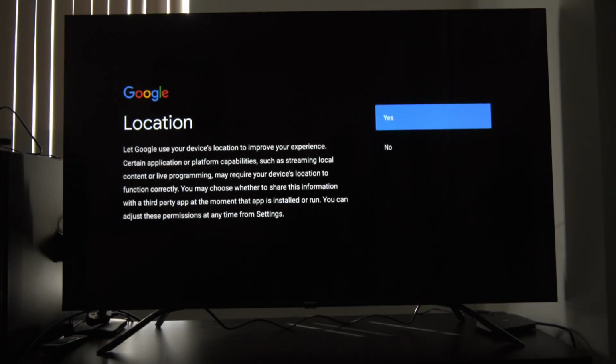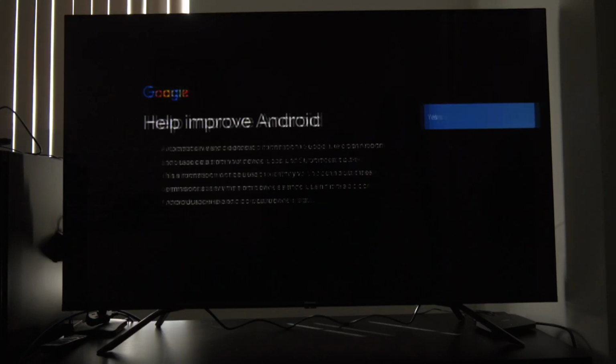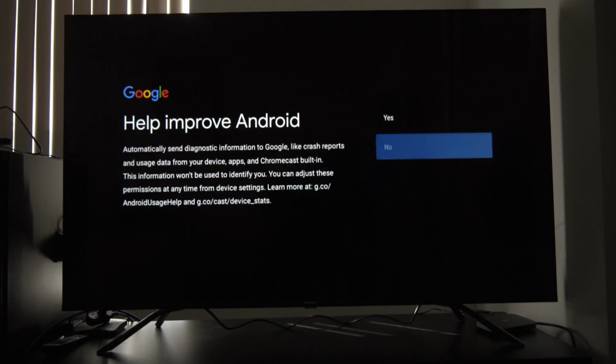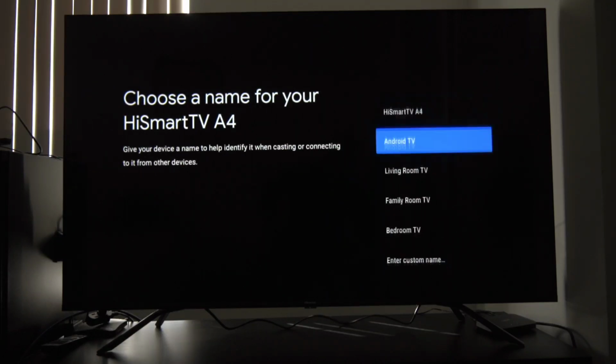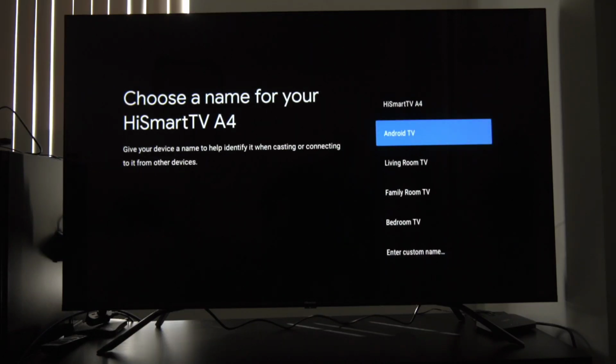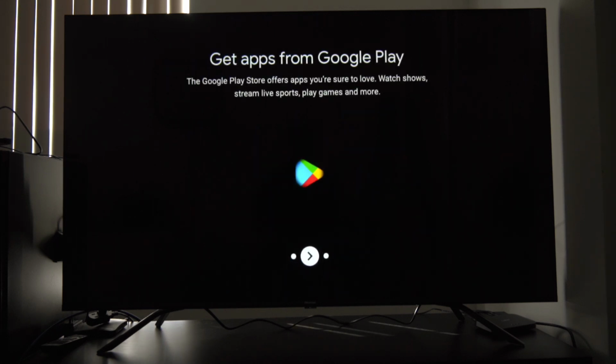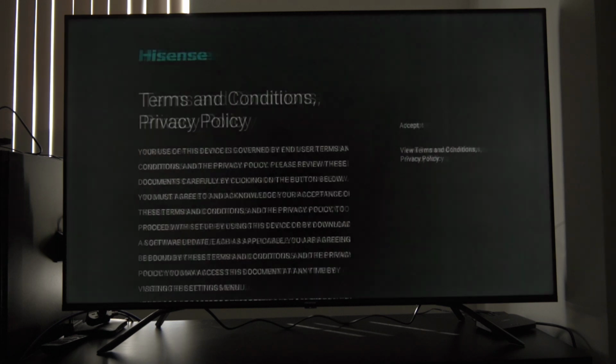Now, they're going to ask my location. They can get bent because Google has enough information at this point. Will I help them improve Android? Absolutely not. We're going to move past that. I'm just going to select Android TV. We're going to hit Android TV like so. They're going to talk about, hi, smart powered, whatever. They're just saying it's powered by Android, okay? Google Play, Cast TV, all the features.